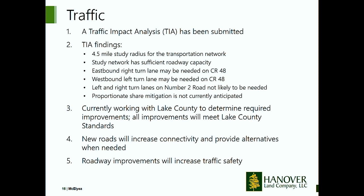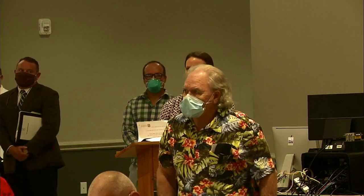The new roads will increase connectivity and provide alternative routes when needed. This is not going to be a gated community. So if there's traffic emergencies or traffic congestion, these additional access points would help alleviate that, and of course increase traffic safety. Any roadway improvements that would be a result of this project would help increase traffic safety as well.